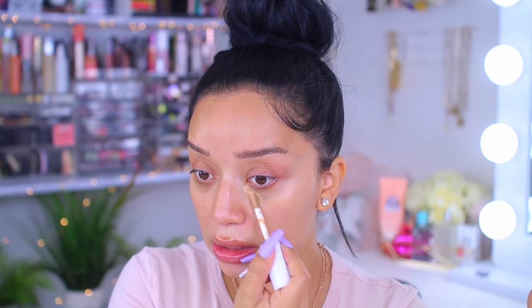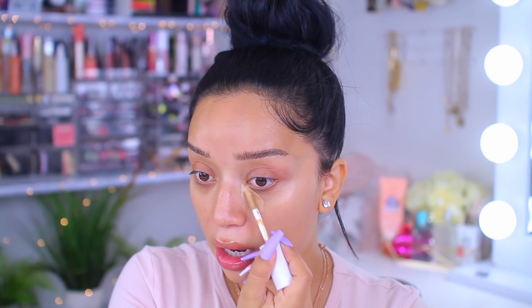So I look at my skin and I see, okay, what do I need to cover up? Definitely underneath my eyes. This is the area where I always have to go in because I have pretty bad dark circles, especially the nights that I don't get much sleep.